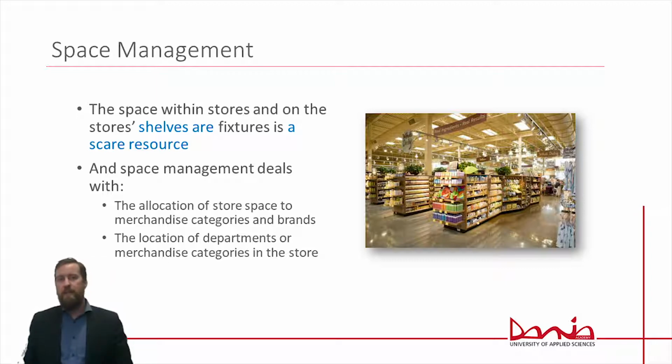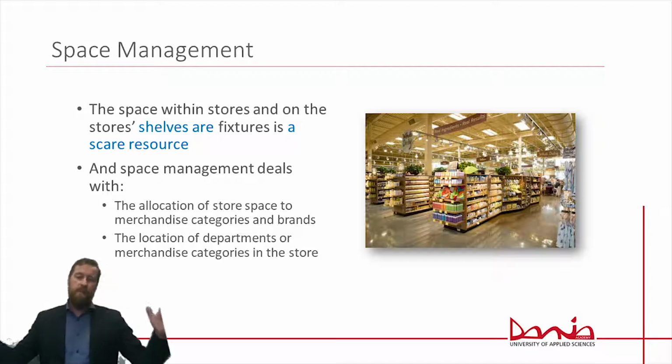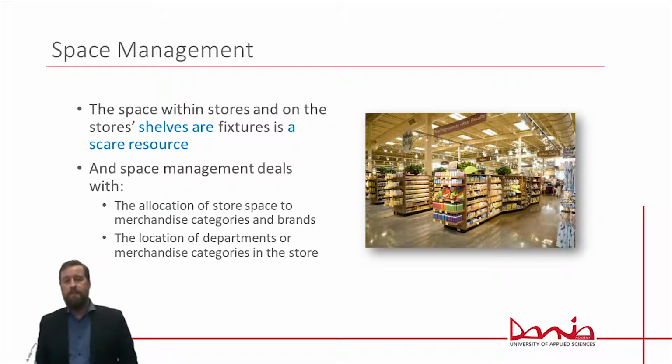So the space management deals with the allocation of space to merchandise categories and brands. So how much space do we have for ketchup, and how much of the ketchup space does Heinz ketchup get? It also deals with the location of the departments or merchandise categories within the store, often also called category management.